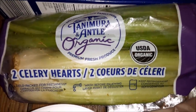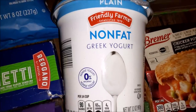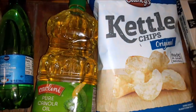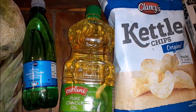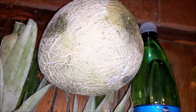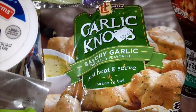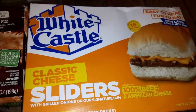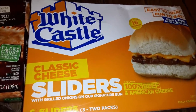A package of 2 celery hearts. A 2-pound package of spaghetti. A quart of non-fat Greek yogurt. And a pot pie. We have a bag of kettle chips and a bottle of canola oil and a bottle of water. A melon. 2 pineapples. A package of garlic knots. A 1-pound package of ham for sandwiches. A package of White Castle cheese sliders.